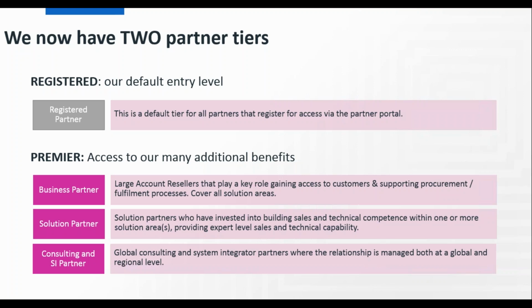Premier Partner gives you access to additional benefits, and I'll drill down a little bit on what the benefits are for registered partners and Premier Partners. Within a Premier Partner base, we allow for three types of partners. Business partners are typically large account resellers that play a key role in gaining access to customers and supporting procurement and fulfillment processes. They typically cover all our solution areas, but do not necessarily have the skill to deploy and roll out these solutions.